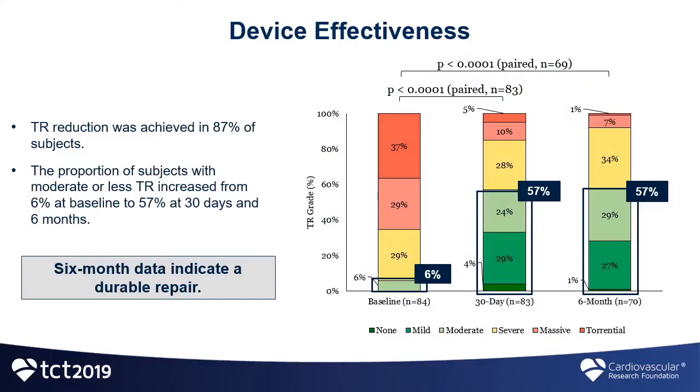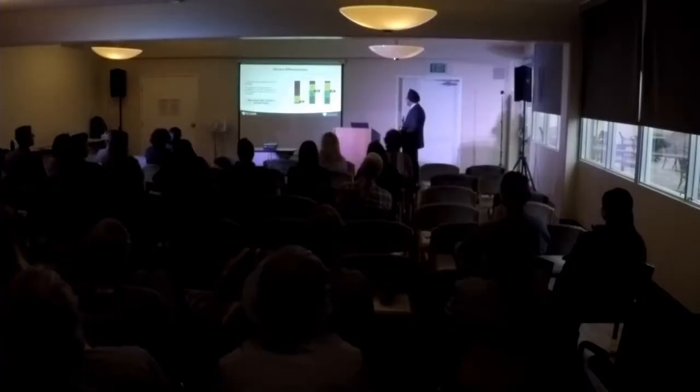In terms of 6-month effectiveness in this now more rigorously conducted study with a dedicated device, if you look at patients by TR grade, a lot of them had moderate to severe, and we were able to reduce their severity. Now, this is kind of interesting. You would think I'm joking here. We're using the word severe and then massive and torrential. And what's next, tsunami? But it really is.